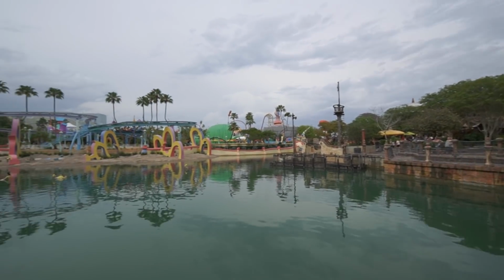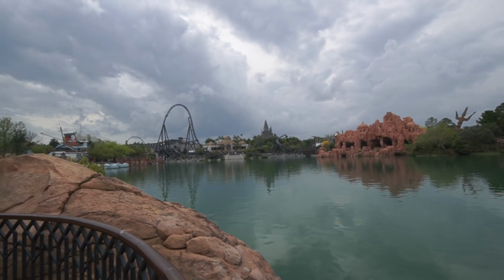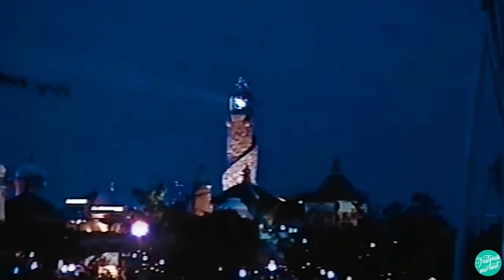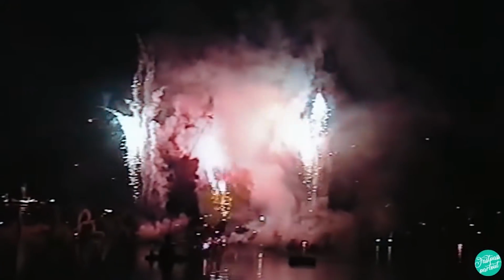When this park first opened up, each land had a viewing area by the water, and that is because there actually used to be a fireworks show here at Islands of Adventure. I know, right? So cool. That would be so awesome if they brought something like that back. Unfortunately, it's not a thing, but the remnants of it still remain with these lagoon viewing areas, which are usually pretty darn quiet.